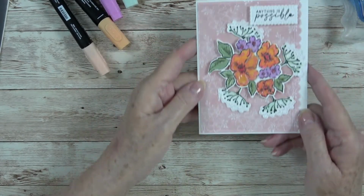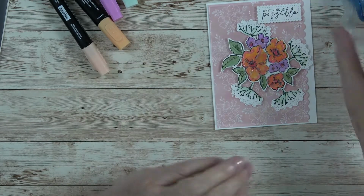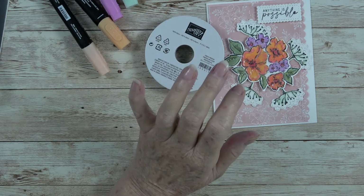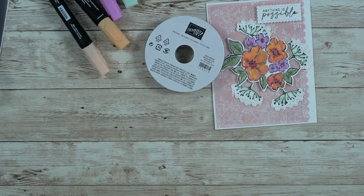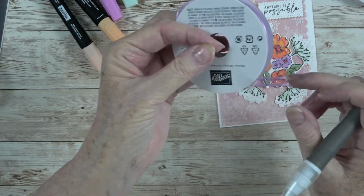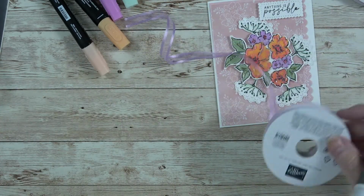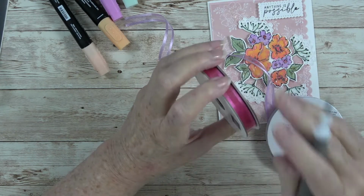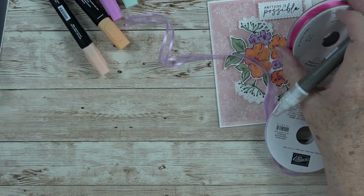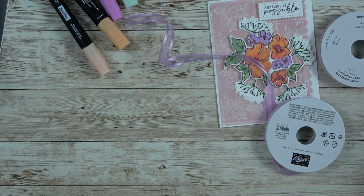And there is us a beautiful, you know, I didn't put ribbon on it. What am I thinking? We've got to do some ribbon. Some Fresh Freesia. And how about some of the Polished Pink? Okay. So now that I'm in my ribbon, let's try this one. Okay, that one came off a little easier than the other one.